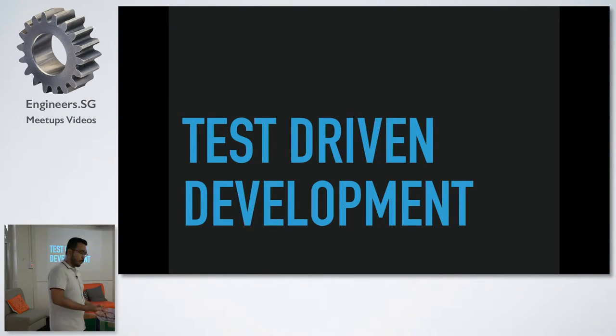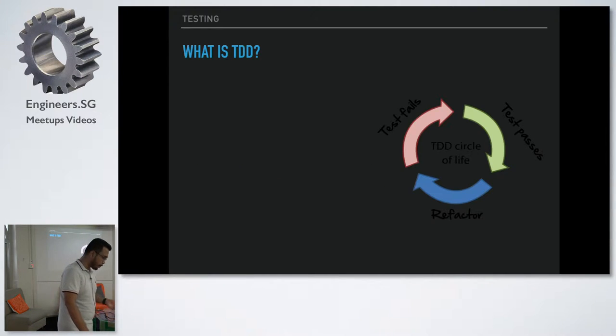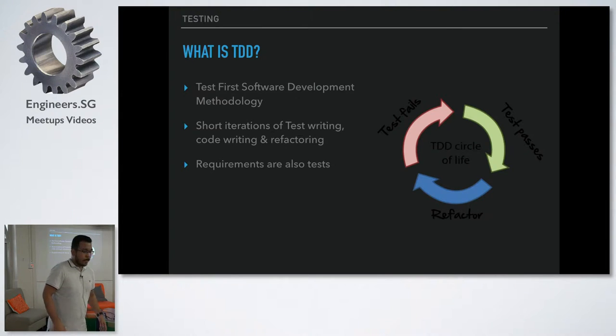Now we move on to test-driven development. This is something that came out within the past decade or so, and it has become really popular now. And I believe the hype, right? I think it's important to follow this, basically because I've experienced it myself and experienced how it has helped my development process. So what is TDD? It's a test-first software development methodology.